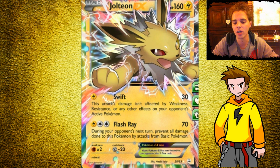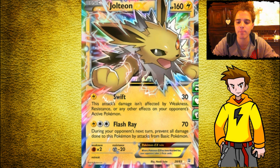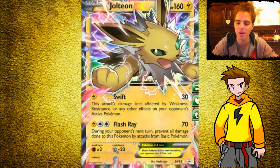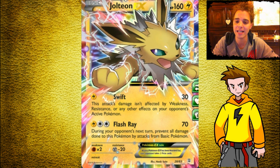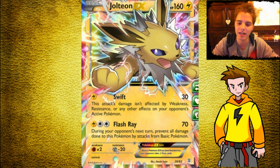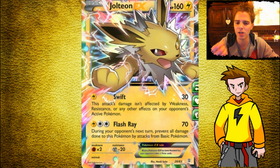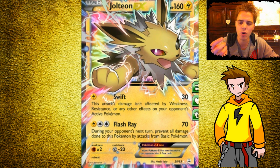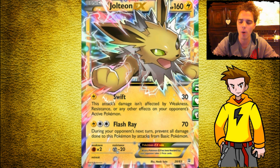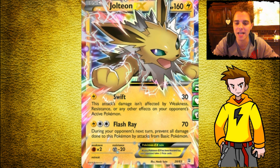Another thing here is Jolteon. Jolteon is always a nice card, free retreat cost, and Flash Ray makes it so basic Pokemon cannot attack it, so it prevents the damage of all the basic Pokemon attacking Jolteon. This is also a nice card to include in a lightning type deck like this. Just use the Max Elixir and get a bunch of energy to Jolteon. Use Flash Ray a couple of times, and if you feel like you want to use the GX move with the Tapu Koko GX, if your opponent has a ton of energies in play, you use the Tapu Koko, benching it down, getting to the active position, and boom, you deal a massive amount of damage.